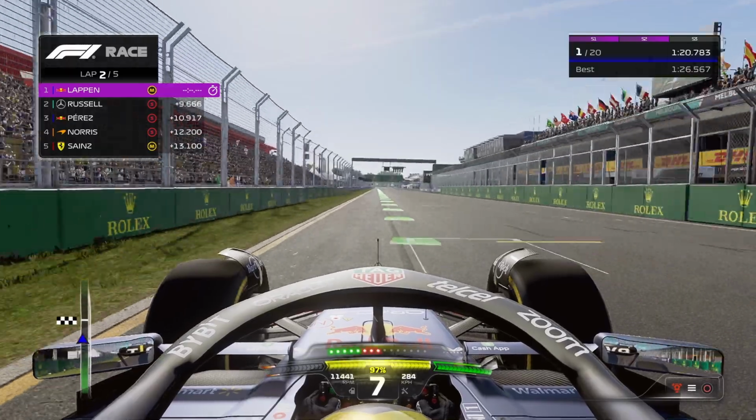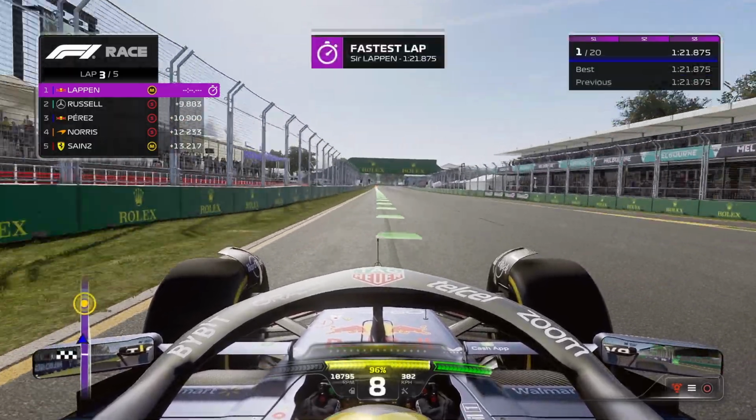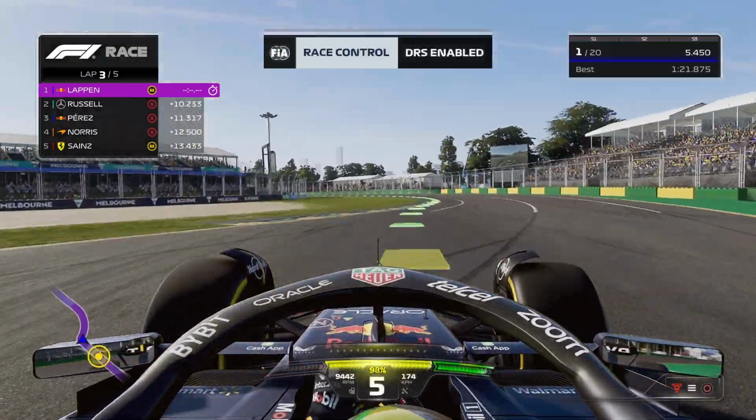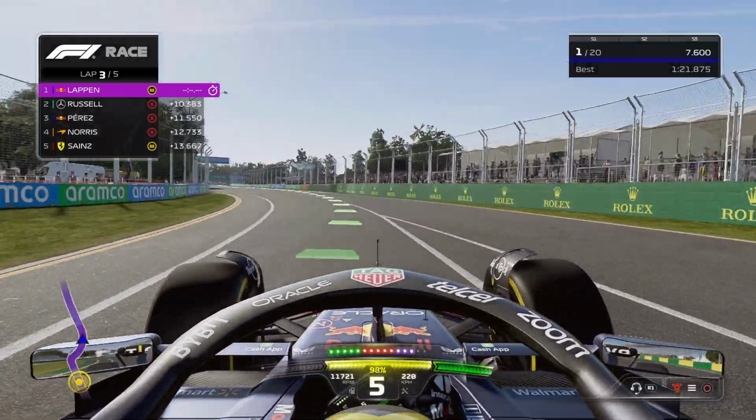Definitely out qualifying Hamilton in the last 2 Grand Prix. Russell does seem to be the lead Mercedes driver.